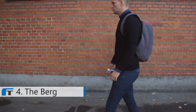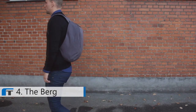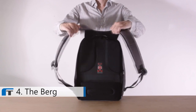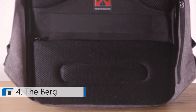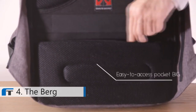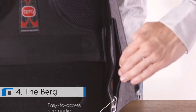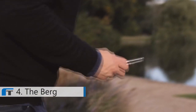To have less pressure on your back, we prioritized weight balance. With the laptop compartment placed firmly against your back, the weight is distributed more evenly and it feels dramatically lighter, a remarkable difference from traditional backpacks. The back panels are made of breathable material to bring extra comfort. From the outside, there are two easy-to-access pockets, one big on the back for the passport or wallet, and a pocket on the side that is big enough to hold an iPhone 6 Plus. It is easy to reach with only one hand.